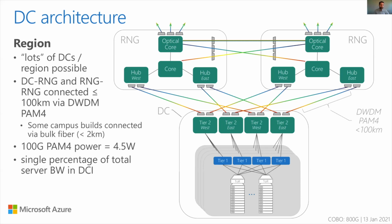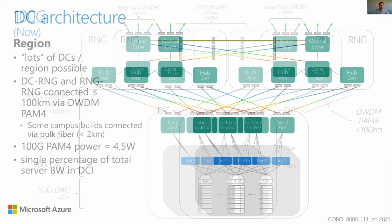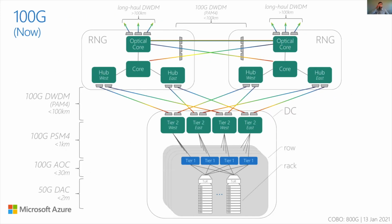Again, the PAM4 modules are directly plugged into the routers here and dissipate about what a gray optic does of that generation, around 4.5 watts. And the capacity that we would have is a single percentage of the total server capacity for a given region. For our largest regions today, this is petabits per second of cross-sectional bandwidth going across the metro.